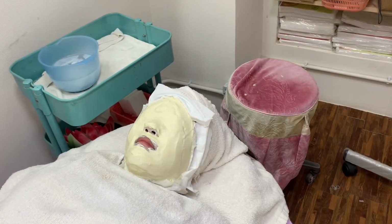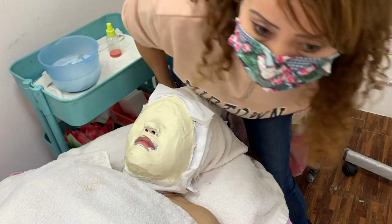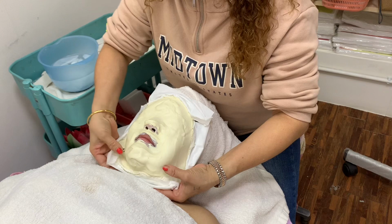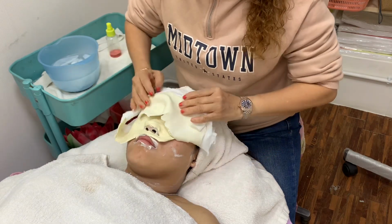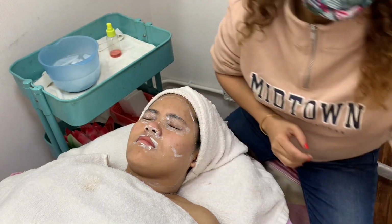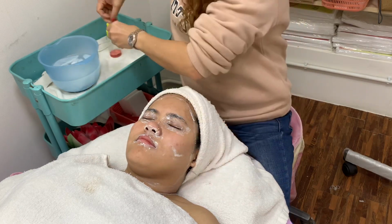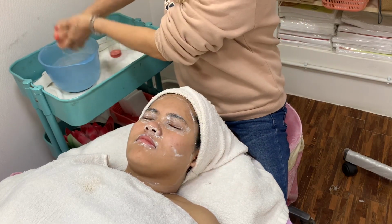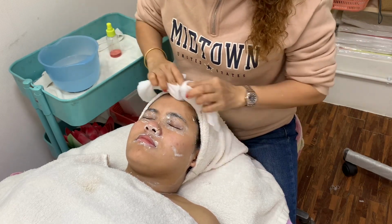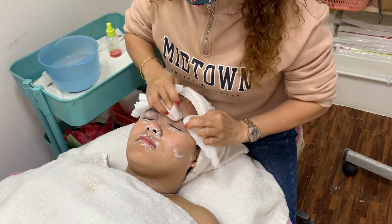Okay, almost done. Then keep it for 20 to 25 minutes. It is dry already, so we can remove it. Remove the mask like a peel. Clean properly with a cotton towel.